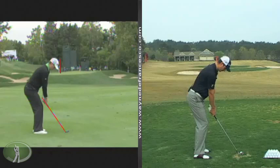So shaft angle a little lower, so a little lower hands here, a little more sit back. You can see that by this. There's quite a bit of space there between the butt. So this is not your common leg angle here for most tour players. It's a pretty back.